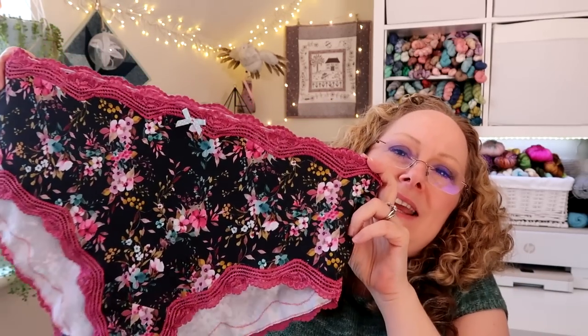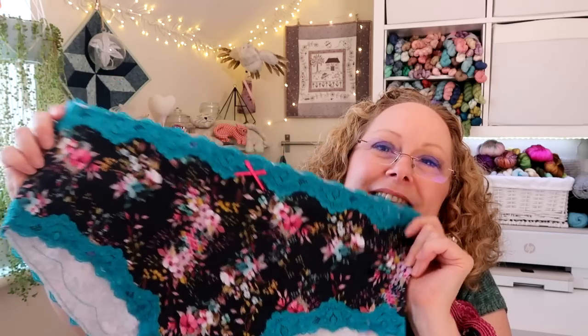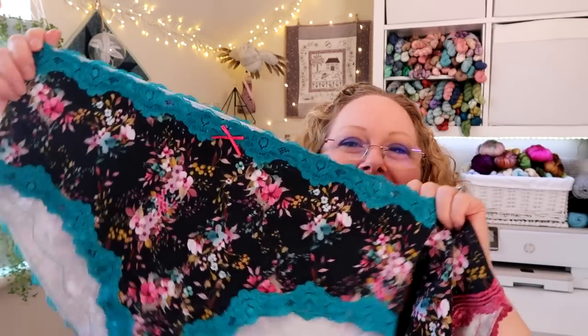I'd got some pink lace to go with it, which I thought was lovely. And I also got this turquoise lace, and I think actually the favourite pair out of these 3 is the one with the turquoise lace and the bright pink bow, because I think that really brings out the fabric nicely. And it's actually quite interesting how different the fabric looks on the main body of the pants with the different coloured lace. So there we go, we have 3 new pairs of underwear out of fabric that was just left over from projects.